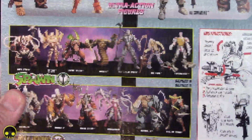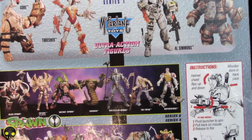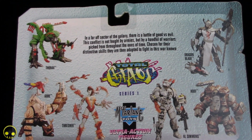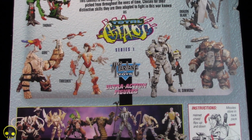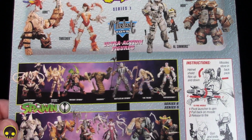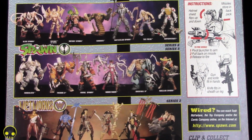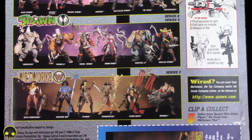And you'll see on the bag here that Total Chaos Series 1 came with a variety of characters including Dragonblade, Hoof, Thresher, Gore, and Thorax. I don't know much about the Total Chaos series or the action figures, but it's pretty cool, and I like that Al Simmons is there for it. Yes, this is a pretty cool action figure, and I had to get it because of the Al Simmons. Honestly, it said it was signed by Al Simmons. I knew a little bit of the story, though I did look into it more after I got this, and I find it very intriguing that this is signed by Al Simmons.